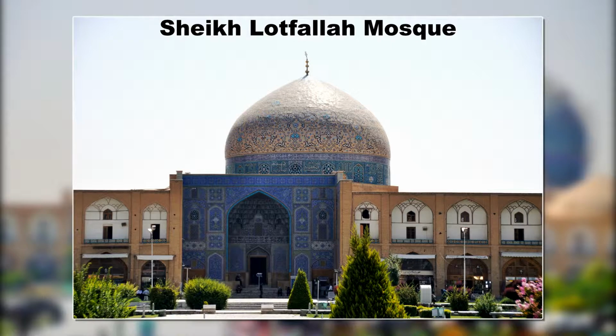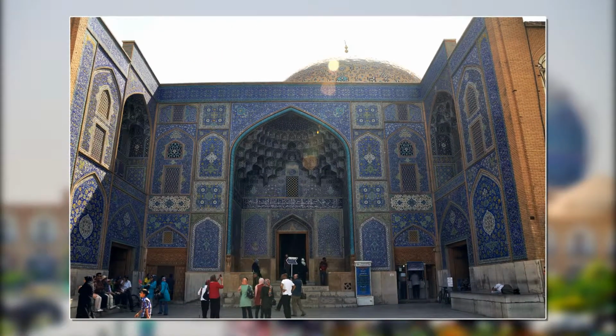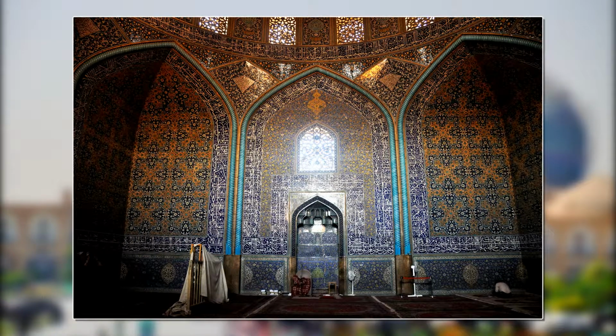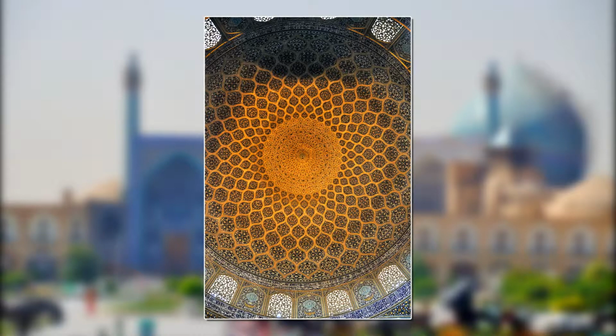The Sheikh Loftullah Mosque, considered by some to be the most beautiful mosque in the world, was built in the 17th century as a private mosque for the royal court. For this reason, it is relatively small and has no minarets. It is connected by underground tunnel to the palace on the opposite side of the square.